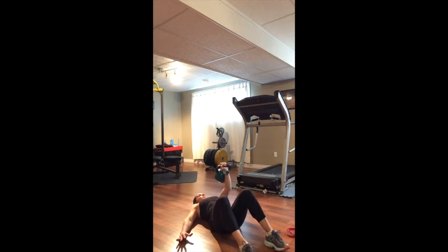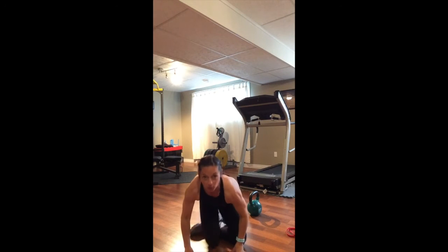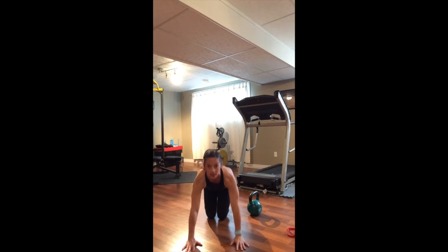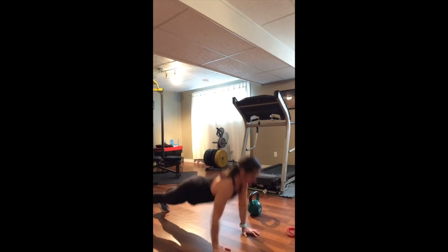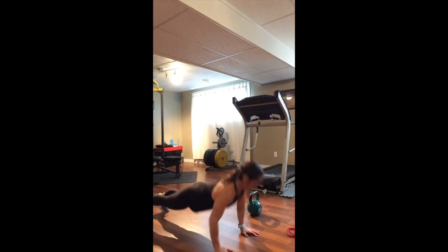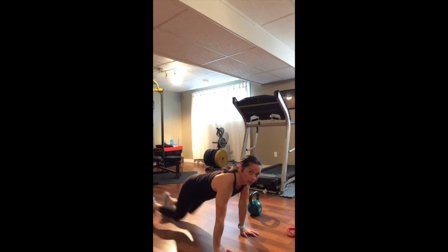So 2 more on this side. And last press, bringing that down, moving right into our push-up plyo. So flipping over onto your front, getting in a nice alignment, coming down, up nice and quick. 2, 3, 4, 5. Good.